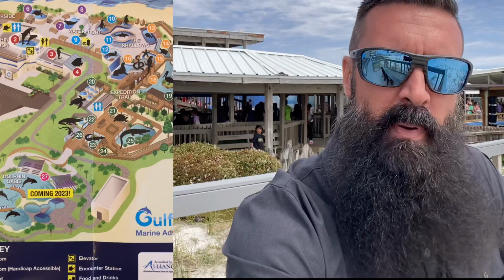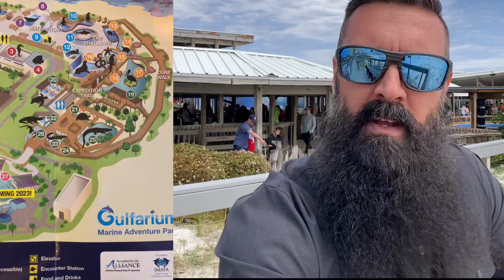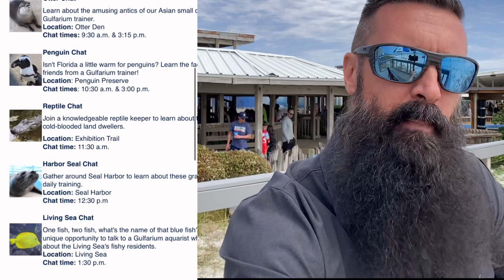There's a lot of different enclosures, a lot of show times, and you can pay for some extra animal encounters if you want to do that, like go out and swim with the dolphins or get into the pool with the stingrays. They have an opportunity for you to work with the harbor seals or the sea lions. Definitely a really neat way to get up close to these amazing animals.